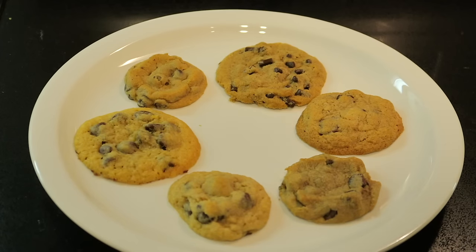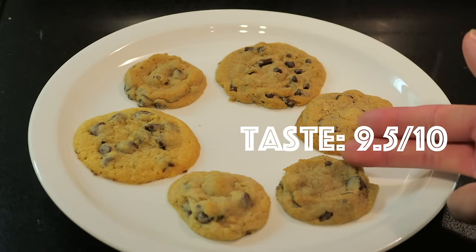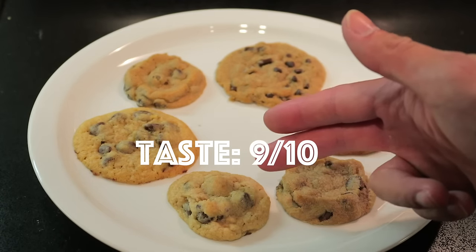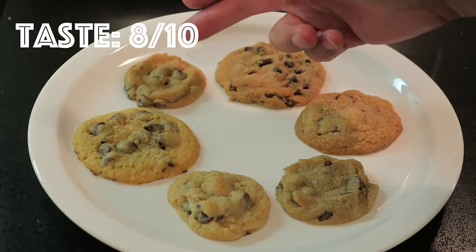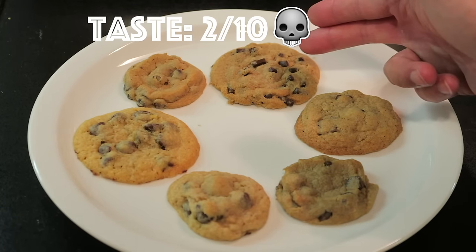In summary, the best tasting cookie is the Krusteaz cookie, followed by the Nestle Tollhouse cookie, the Ghirardelli cookie, the Betty Crocker cookie, the Pillsbury cookie, and finally, stay away from Annie's Organic Cookies.